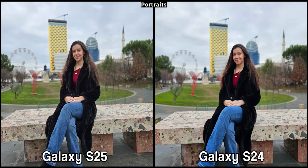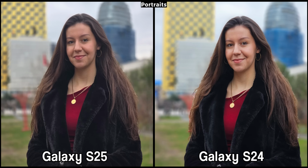When capturing portraits with their main cameras, both devices perform exceptionally well. However, as with many of the samples, there are a few differences worth highlighting. My coat has been a recurring example, and even in this sample, the difference in detail is quite noticeable, with the S25 delivering significantly better results.